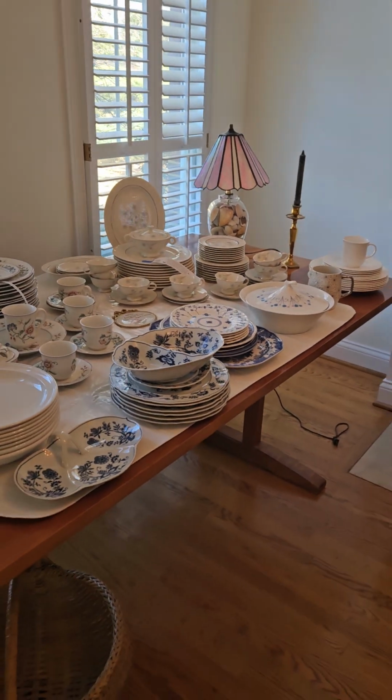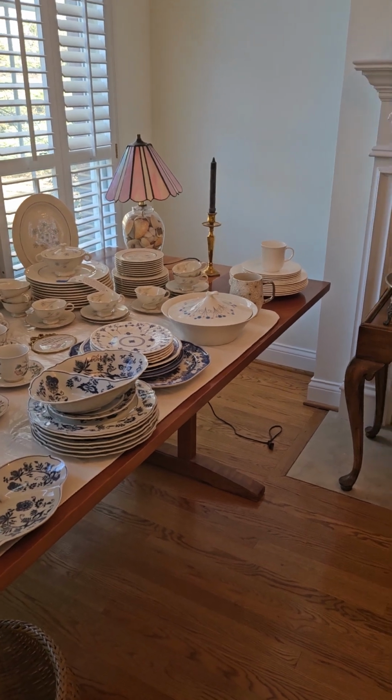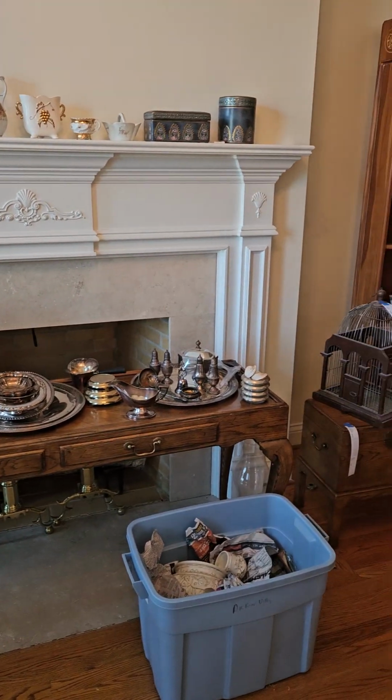So we'll run this sale by appointment. You can come either day, Friday or Saturday, to pick the tag sale items, or preview the items on Friday. The auction ends Friday night, and then you would do a pickup on Saturday if you win something in the auction.